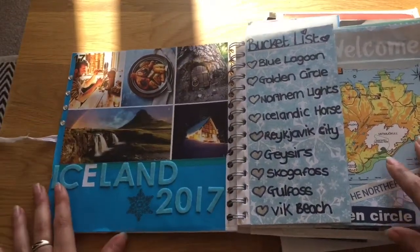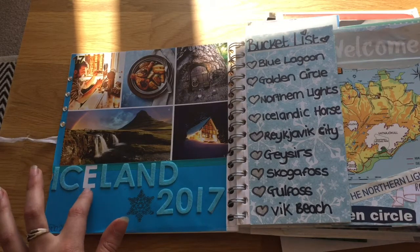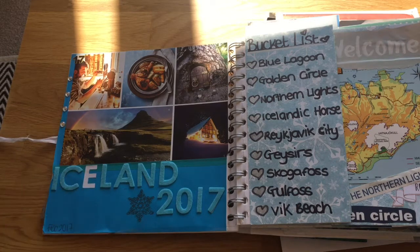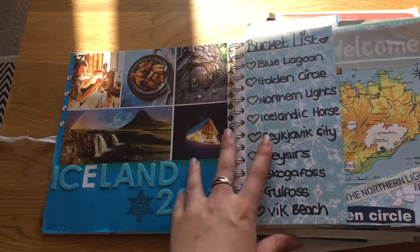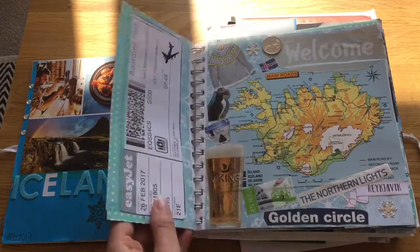So the front pages, these are alpha stickers I got from WH Smith's. I'm not sure what happened to this one, but I'm fine with it. It sort of matches, I suppose. This is a stamp that I got from the Range, a snowflake stamp, so I just used that there. And then these pictures came from the brochure as well, so I just collaged them on there.